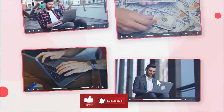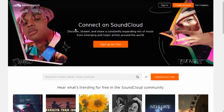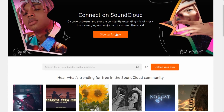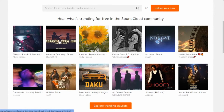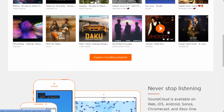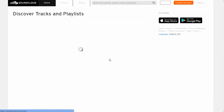Now let's get started. Download the SoundCloud app to your phone first. Once you have downloaded SoundCloud onto your smartphone, you're now able to discover and explore various music to listen to. Inside the app, what I usually do is scroll down below and click on this button right here, which is Explore Trending Playlists.